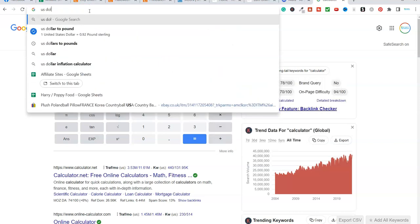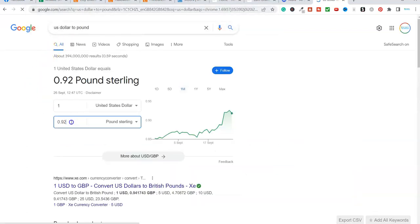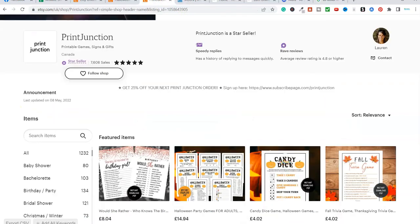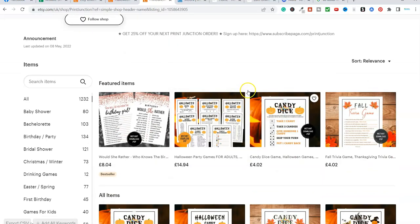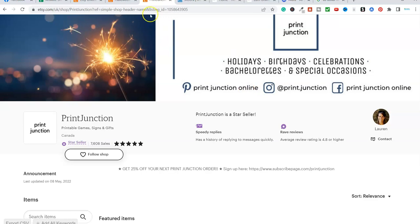So if we just very quickly take this over to this one over here, because I know many of you watching prefer to see things in dollars, we'll come over here and put pound sterling in here. So this shop here has earned $27,000 uploading PDFs, essentially, onto Etsy. It's insane, isn't it? That's just one shop, by the way.